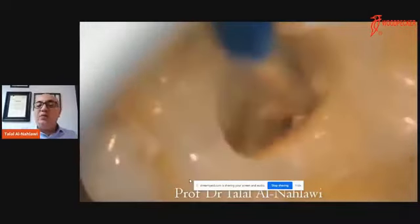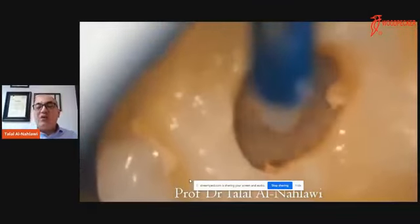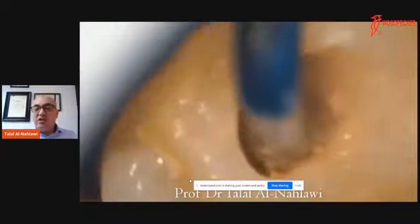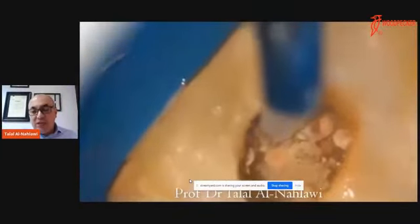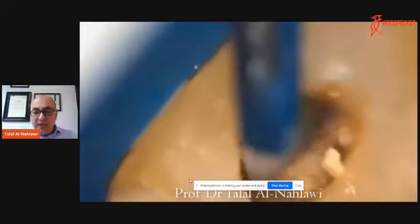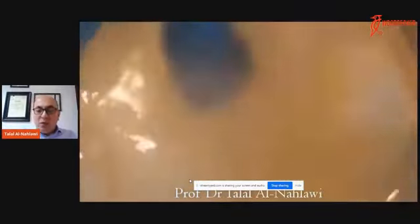Go circumferentially at the beginning. Circumferentially we will try to separate the huge calcification from the canal walls in order to make it weaker and to break it into more pieces.